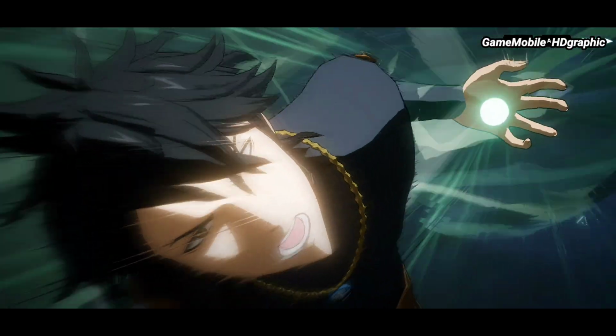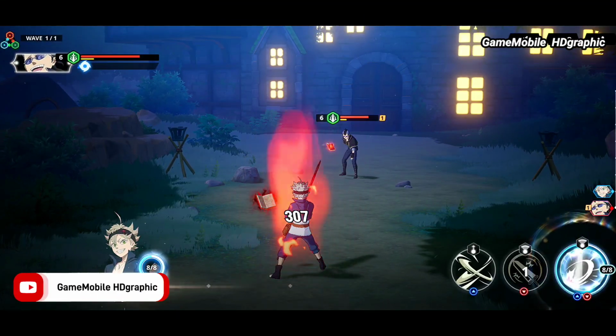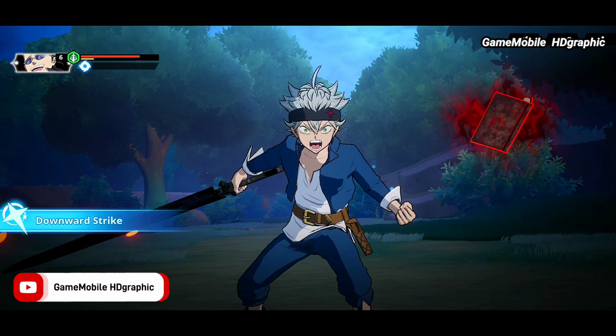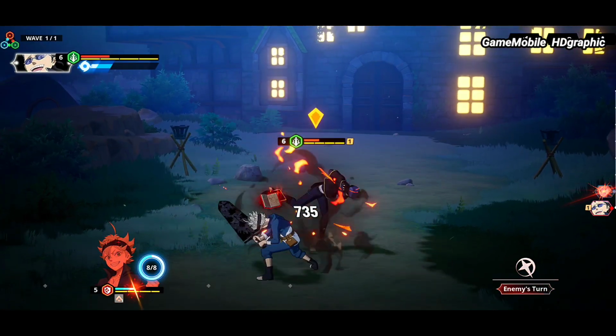The gameplay has a semi-open world where we can explore areas like the city, village and dungeons to hunt monsters and clear missions. This is the best turn-based RPG game for Android and iOS that has been released globally in the English version, and you must play this best turn-based RPG.